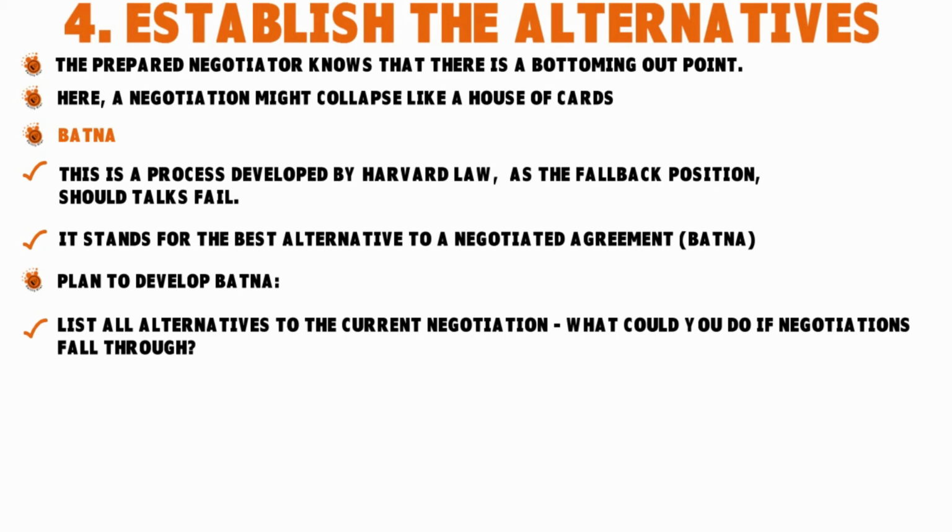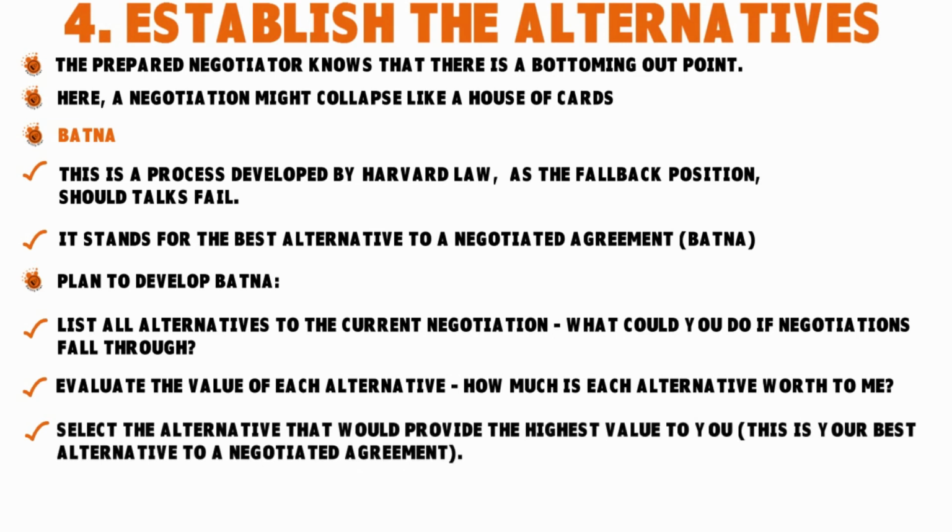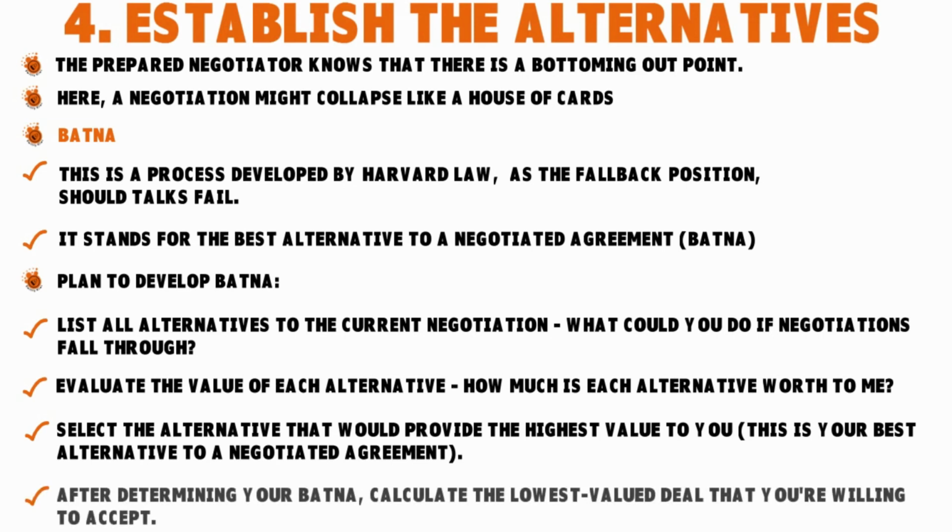The next thing you want to do is evaluate the worth of each alternative. So for your side, how much is each alternative worth? Next, you want to select the alternative that would provide the highest value to you. This is what we call the BATNA, the best alternative to a negotiated agreement. After determining your BATNA, you want to calculate the lowest value deal that you are willing to accept.